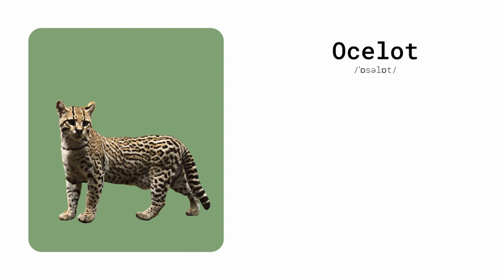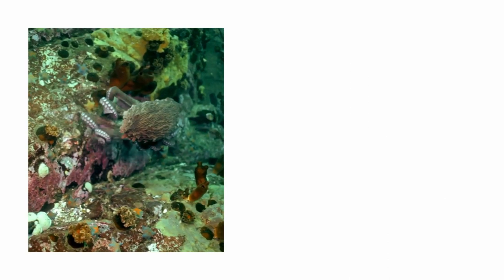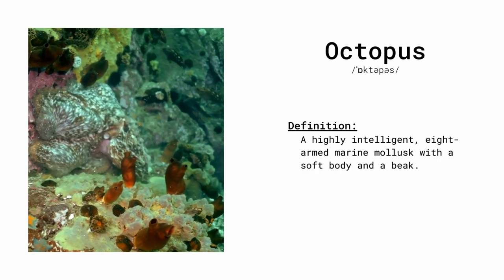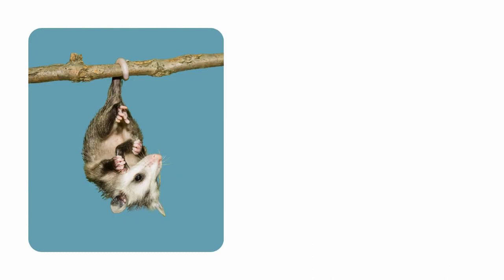Ocelot. A medium-sized wildcat with distinctive spotted markings, native to the Americas. The ocelot silently stalked its prey in the jungle. Octopus. A highly intelligent, eight-armed marine mollusk with a soft body and a beak. The octopus changed colors and textures as it moved across the ocean floor.